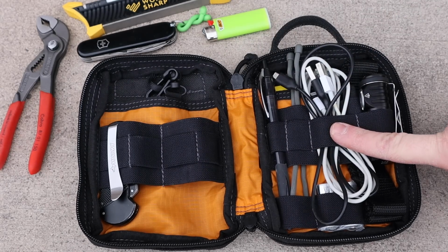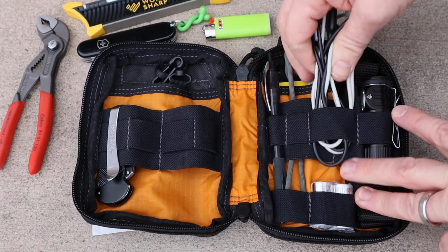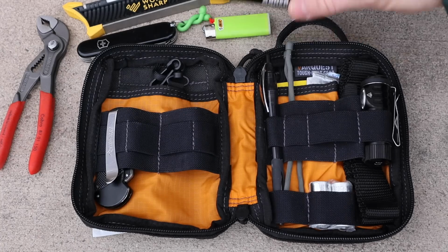And then I always carry a couple different cables with me, not only for my iPhone, but a USB, different things like that, which will tie into the flashlight here. So I carry a few different chargers and charging cables to run off of that little Anker.